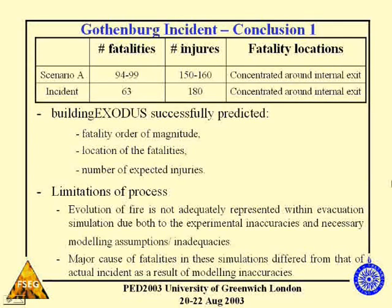Well, the evolution of the fire is not adequately represented within the evacuation simulation, due both to lack of experimental data and inaccuracies in the experiment, and also some of the modeling assumptions we had to make. Had we modeled this using a CFD model, we probably would have got some better results.